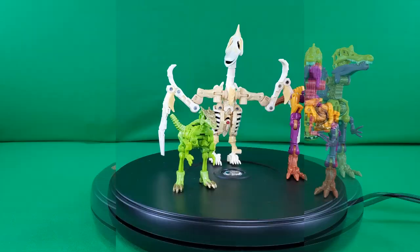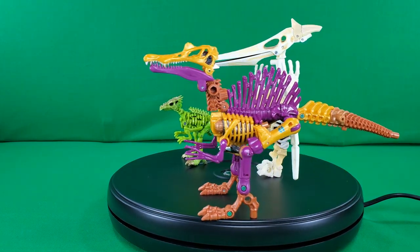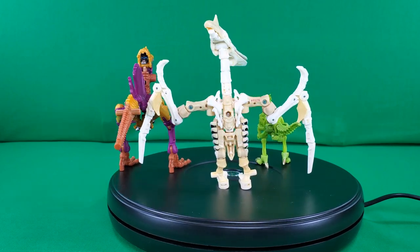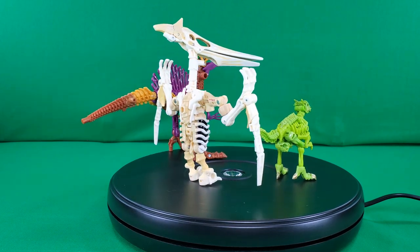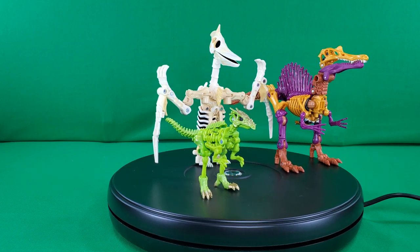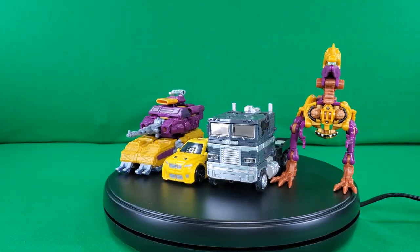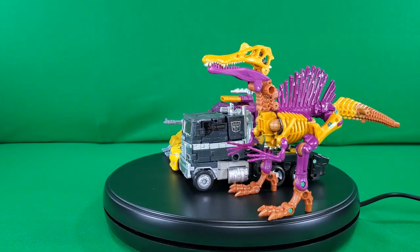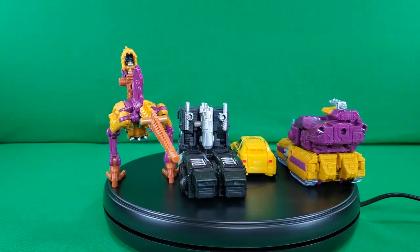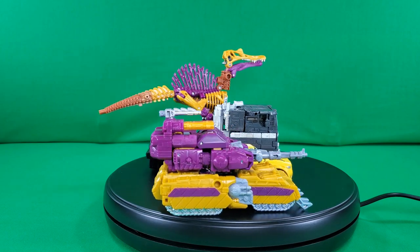Kingdom Deluxe Class Wingfinger and Kingdom Core Class Dracodon. And for our last set of comparisons, here he is with the Amazon exclusive Leader Class Earthrise Generation Selects Alternate Universe or Dead Optimus Prime, the Titans Returns Legends Class Bumblebee, and the IDW Comic Universe Impactor, which was the character that came packed in this Wreck and Rule 2-pack with Spindle.